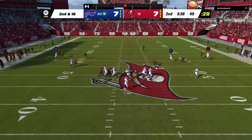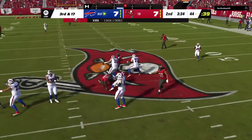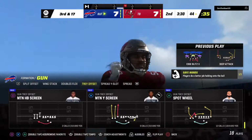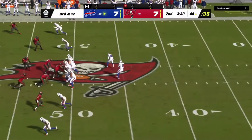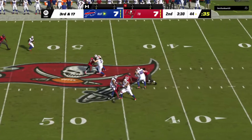To throw again on 2nd down. Allen. And down he goes. A Buccaneer sack. Vita Vea breaking through to get him to the ground. It's a loss of 7. He found his way into the backfield, and he simply would not be denied.